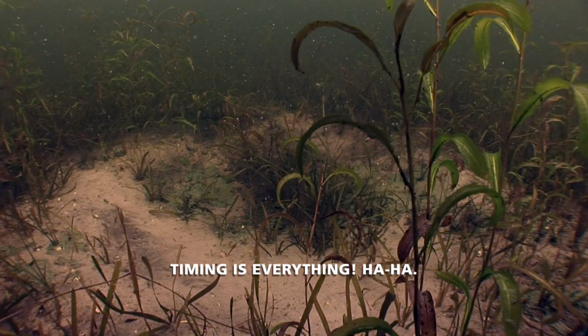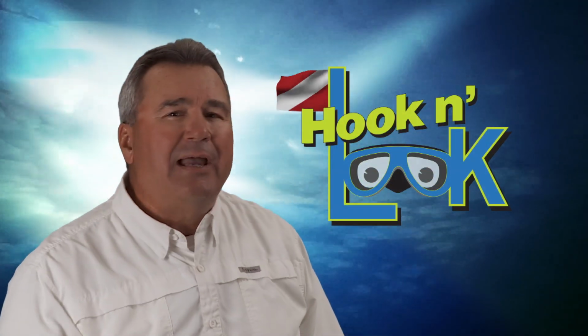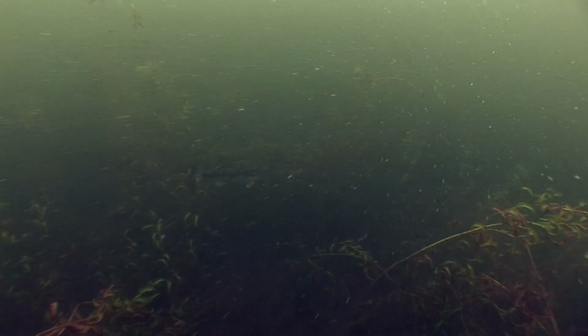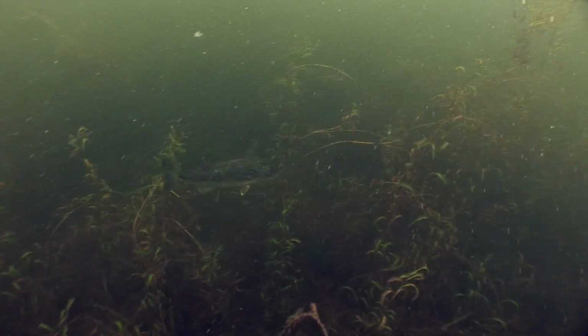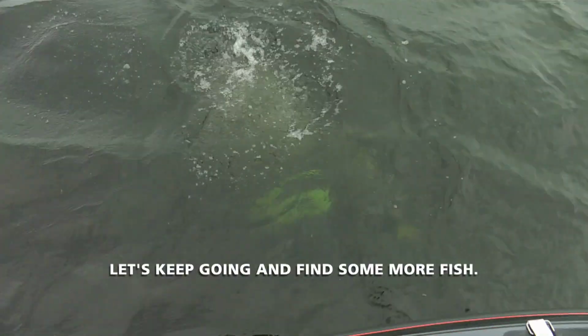Time to use everything. With Art's recommendation, the second area I explored was a thick weed edge that quickly dropped into a deep hole. Again, the aquatic vegetation was Illinois pondweed, and I did come across one bass around 3 pounds that was cruising the edge. Just keep going, find some more fish.